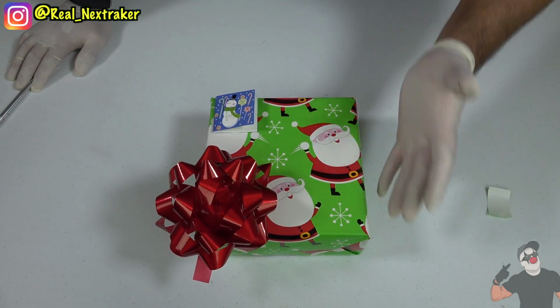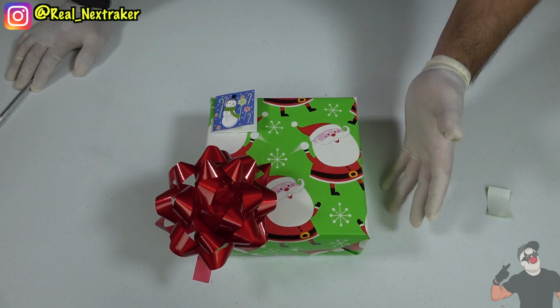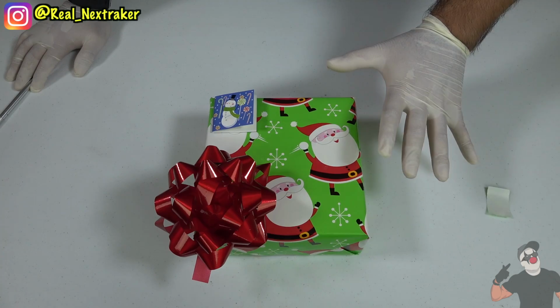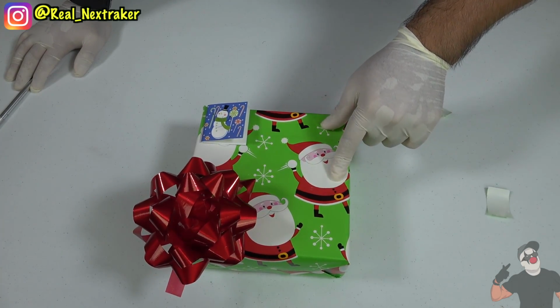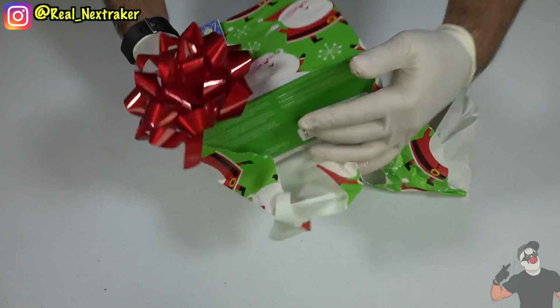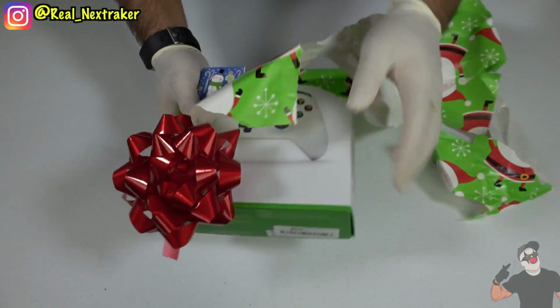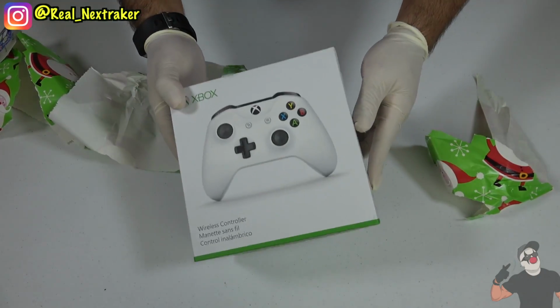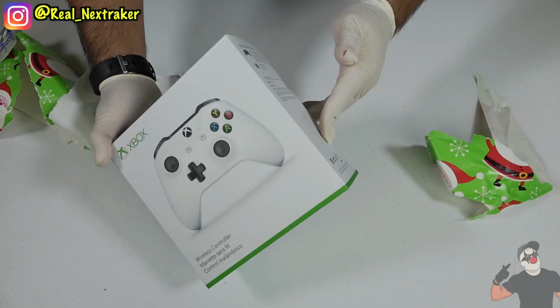getting for Christmas. But when it comes to Christmas, getting excited and not knowing what you're getting for Christmas is the best part usually. So it's kind of a bummer, especially if this is the only present that I'm getting that morning. Let's see. Yep. That's what we thought we were gonna get, and yes, we are getting an Xbox controller.